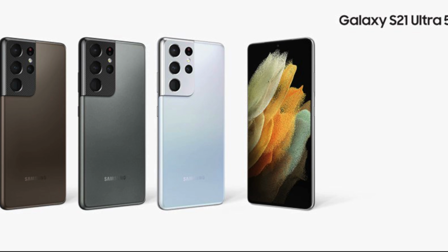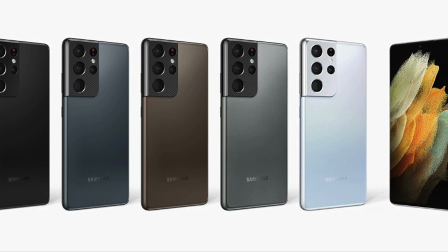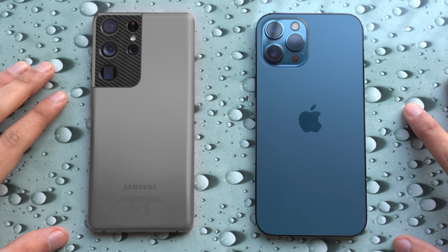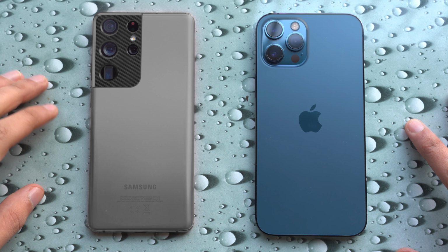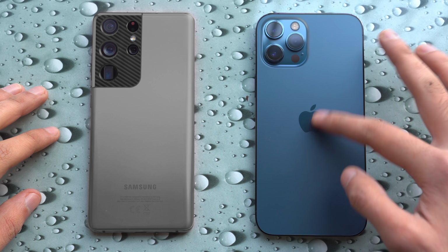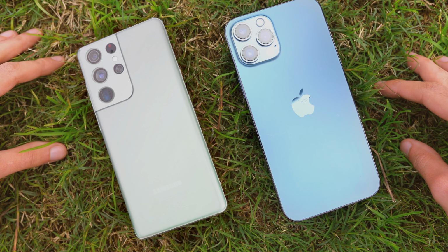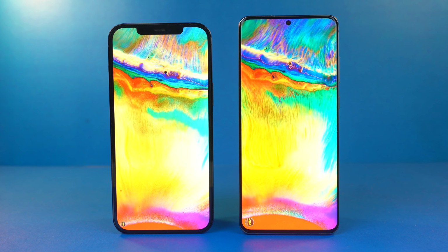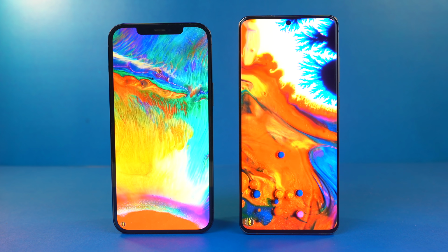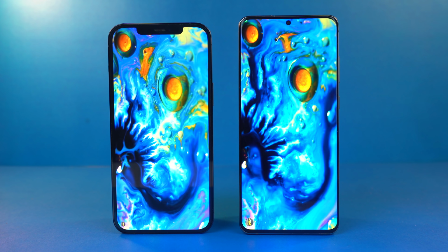And if you're not down with that, we got three more colors for you: Phantom Brown, Phantom Navy, and my second favorite color, the Phantom Titanium. The special thing about these colors is that they have a carbon fiber kind of look with their camera bump. Both phones are using matte finishes on the back with metal sides. We've got Gorilla Glass 7 on the S21 Ultra against Apple's ceramic protection. Both definitely are doing justice to their price when it comes to durability under most conditions.